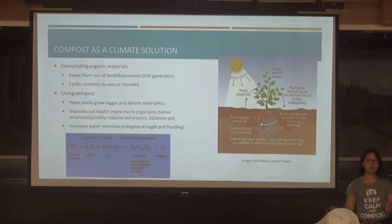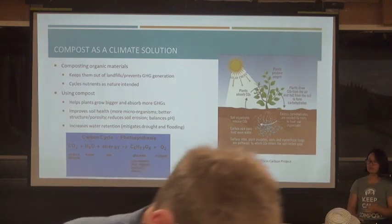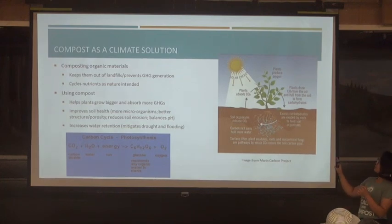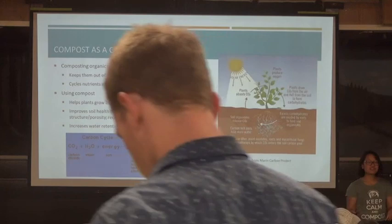And of course, compost has a whole slew of benefits, especially when you compare it to using artificial fertilizers. It helps increase soil porosity, so water can trickle through a lot better. Roots can go through a lot easier. There's more microorganisms, there's a better pH for the soil, and it reduces soil erosion and increases water retention.